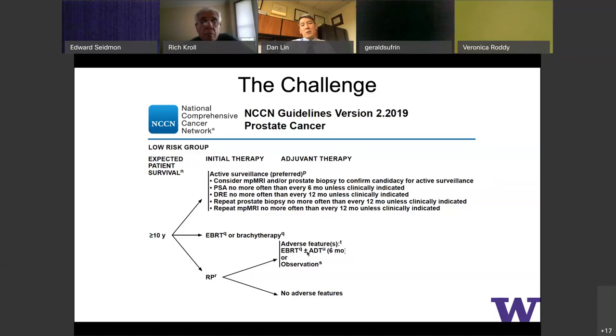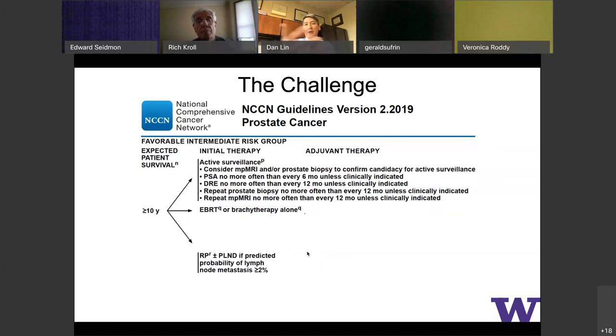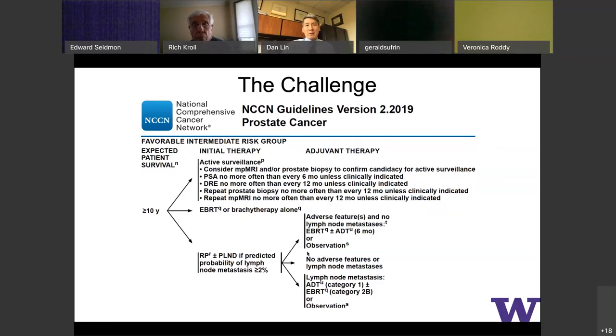This is the same page for intermediate risk. Going from favorable intermediate risk, from doing nothing initially in active surveillance, to doing something radical. And regardless of whether there are lymph nodes or anything like that, there's no biomarker on this page to help us in prostate cancer. And this is in the post-diagnostic setting. So I think that's where we start out. That's the challenge: we have to try to get biomarkers there.